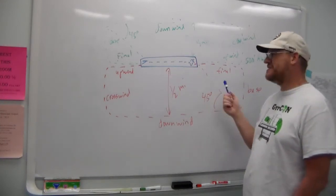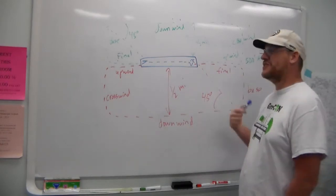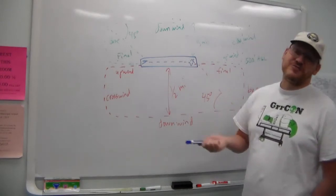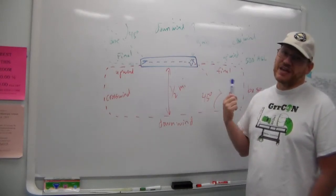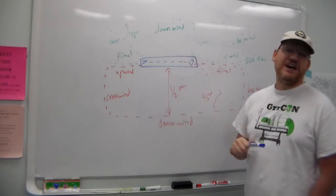A mile is a little bit too far. Why do we want to keep it in tight? Well, a couple reasons. We don't want to spend extra time in the pattern. What if your engine fails? If you're slow and there's a faster plane behind you, it's going to make them really angry. So there's a lot of reasons why we like this half mile.